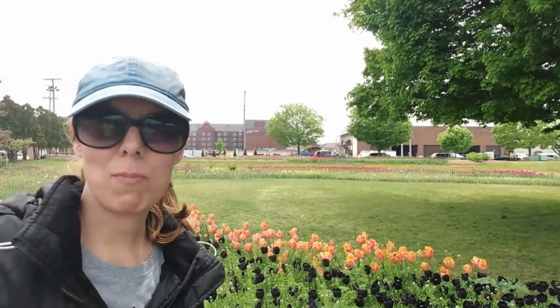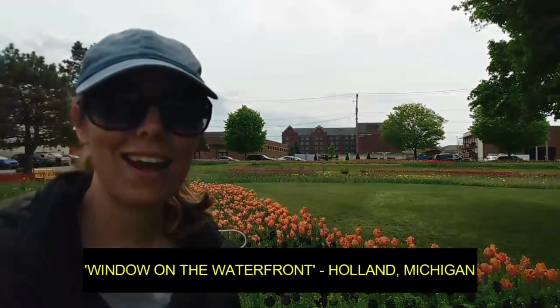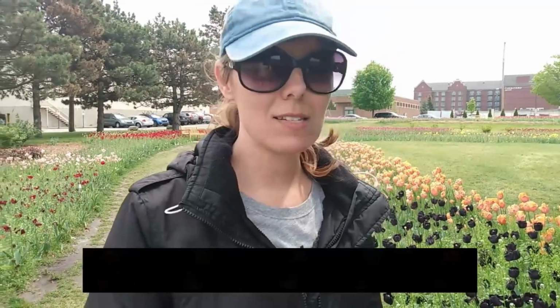Welcome to Holland, springtime, tulip time, and this is what park? Centennial Park. I think it's Centennial Park, yeah. We're not 100% sure where we are right now, but it's somewhere in the middle of downtown, and yeah, the tulips are just blooming everywhere.